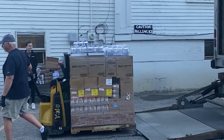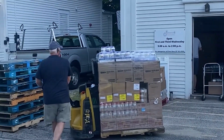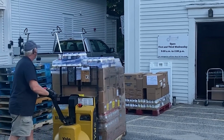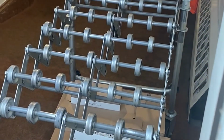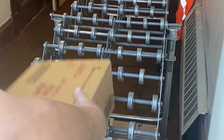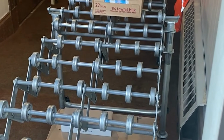The food pantry gets most of their food inventory from Good Shepherd Food Bank on the first Wednesday of every month. The food bank's truck driver uses a pallet jack to unload the pallets of food from the truck. Volunteers then help unload the pallets and send the food down for storage by placing the boxes on the conveyor belt. In the pantry, there are 2 different rooms where the food is stored.